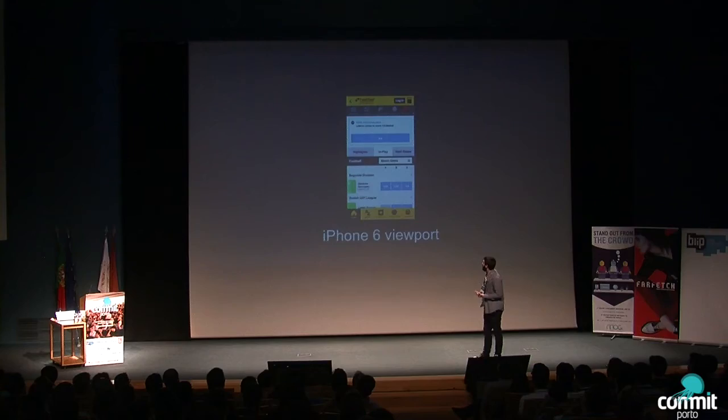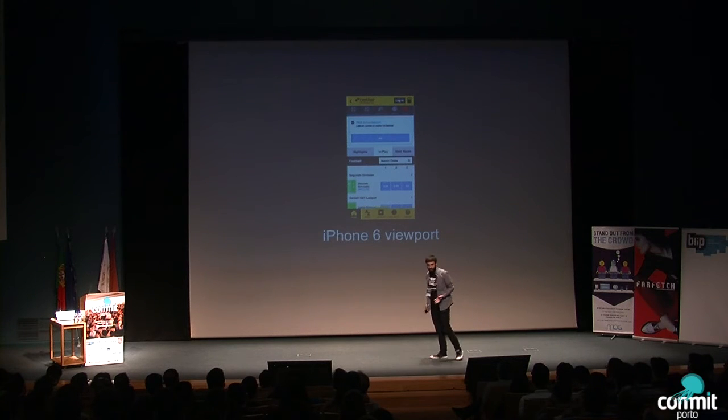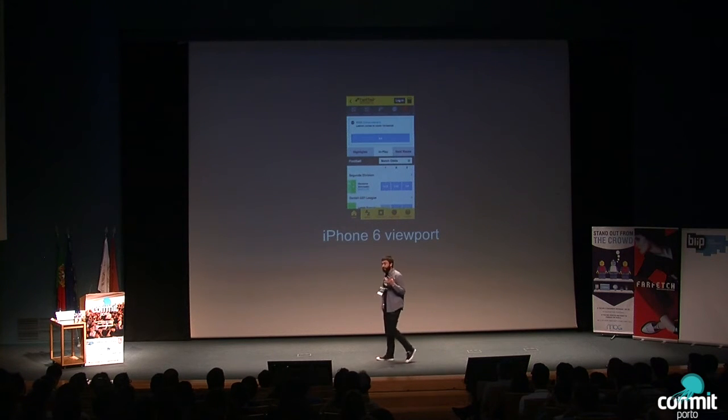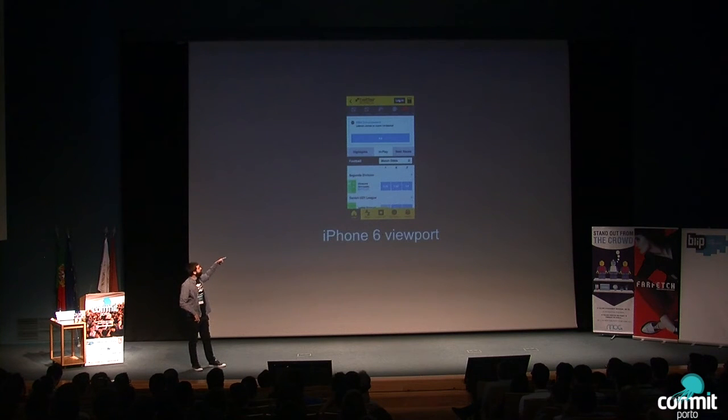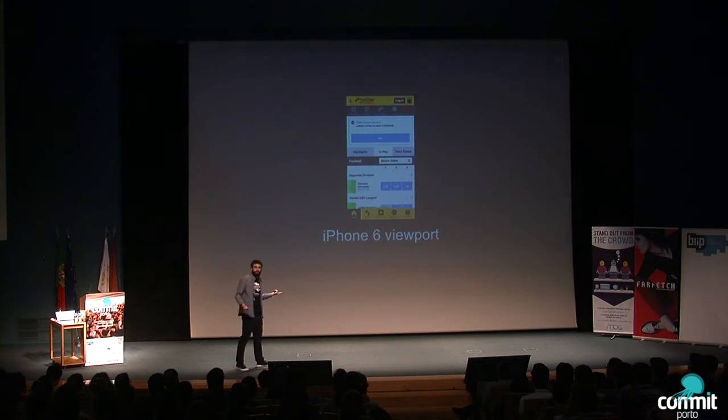So you should try to keep your scripting as little as possible, because these are mobile phones, and mobile phones are very powerful nowadays, but they're still not as powerful as that MacBook over there. But they have a great advantage. Look at the size of this screen. It's super small. And actually, this is an iPhone 4, but that's an iPhone 6. That's one of the biggest viewports we support. But still, look at that. That doesn't look like much work, right? It's like 6 buttons, some titles. That shouldn't be much work.